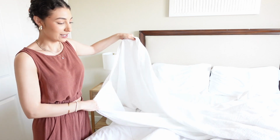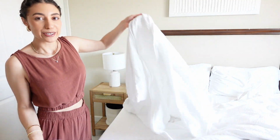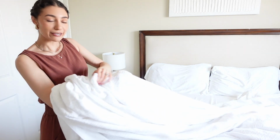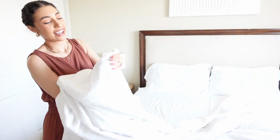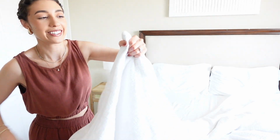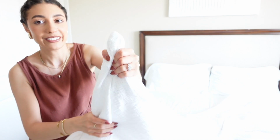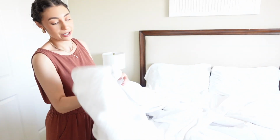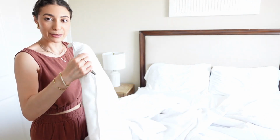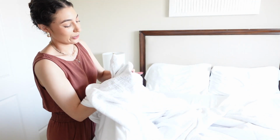Unzip it or unbutton it. Grab one of the corners of the duvet insert. I open up the bottom of the duvet cover and I weave it through and find the very top corner of the duvet cover. I grab it and I do not let go. So right now I'm holding the duvet insert along with the duvet cover like this. And then you can kind of just weave it all in until you get to this bottom corner. And then once you get to the bottom corner, grab the bottom end and then you stick it right in the corner and you hold on to that.